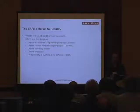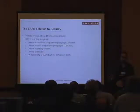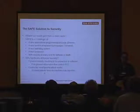So really SAFE is a co-design of several very large components. We're building a new applications programming language called Breeze. We're building a low-level systems programming language called Tempest. And then we're also developing a new operating system, and we're building new hardware. We're designing a new processor to run all of this stuff. But the mantra is really defense in depth. We have security mechanisms in place at every level in the stack, especially at hardware. We're emphasizing hardware-enforced security.